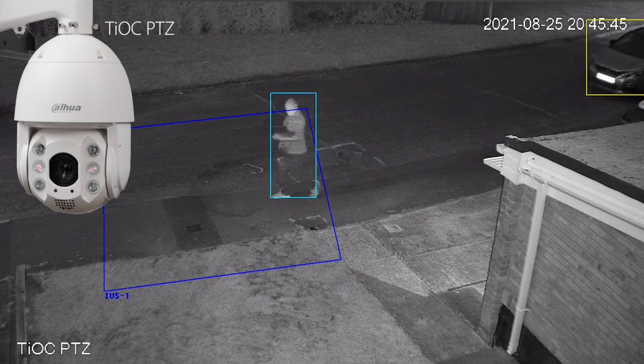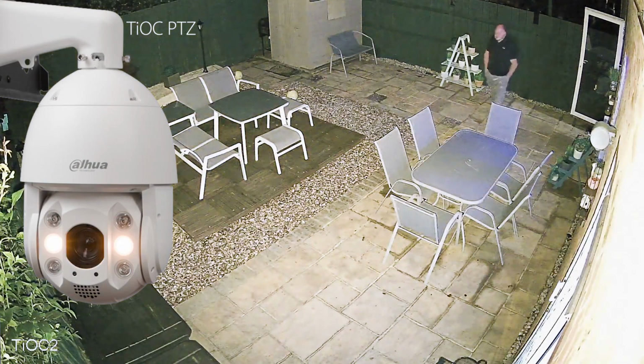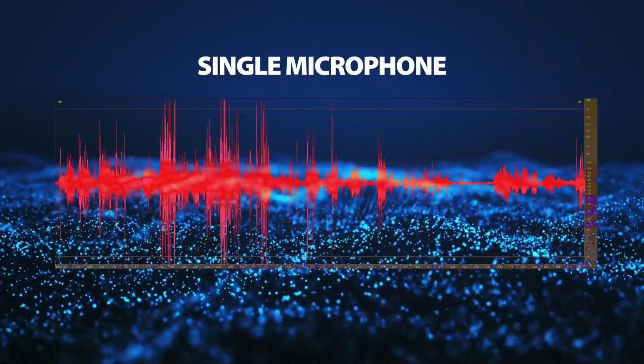It has 3 different illumination settings to meet various application scenarios, such as infrared mode, smart illumination, and white light. The audio is powered by Dahua VoiceCatcher Technology.